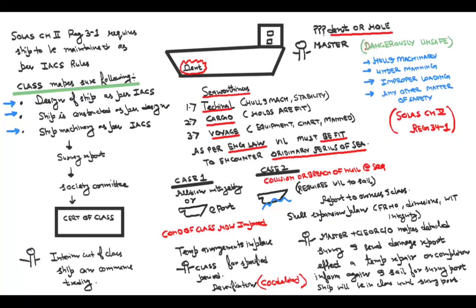And he will also mention a time, for what time you have got this condition of class. It might be for a voyage, or it might be for a specified period of time, depending on the magnitude of the problem. This is a way certificate of class remains valid, but with condition.